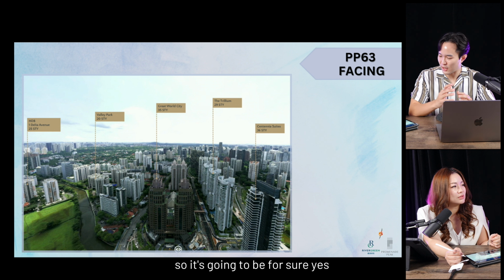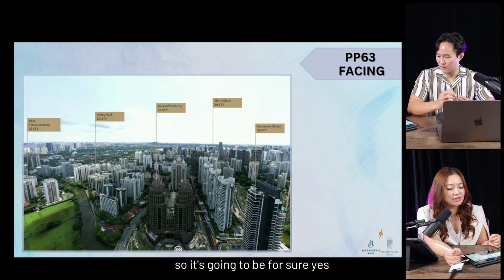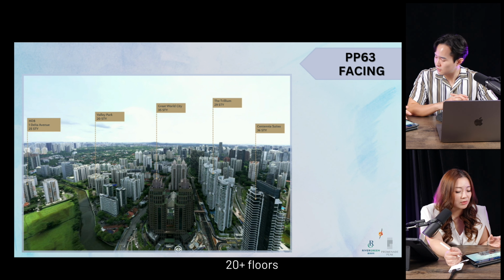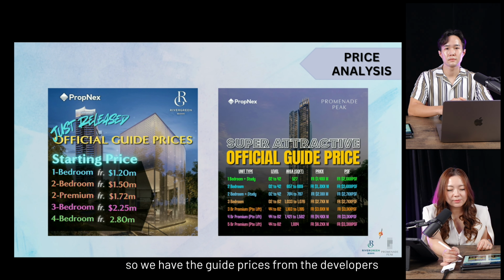Yeah, so you actually get to enjoy all the views as well. It's super unblocked because the blocks here are all about 30+, 20+ floors. So we have the guide prices from the developers.